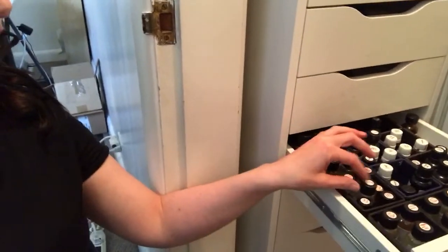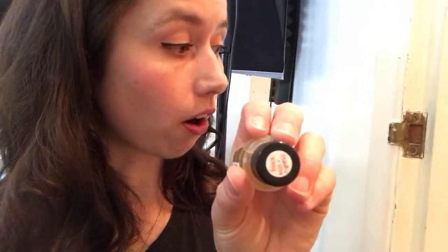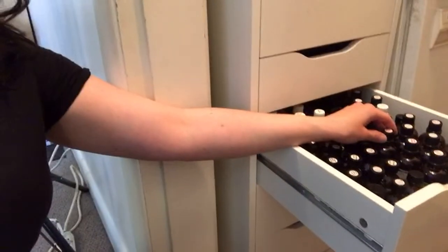I've used little round labels on the lids of all of them so I can tell what they are. I use red ink to mark fragrance oils and black ink to mark essential oils for further easier differentiation. And also those are the only two colors of fine tip Sharpies I own. The second drawer is a deeper drawer. It's kind of with the way the drawer unit works.